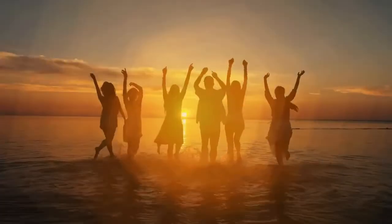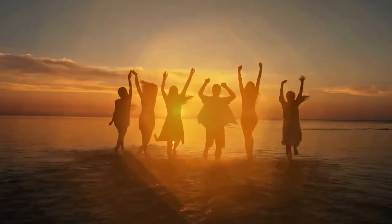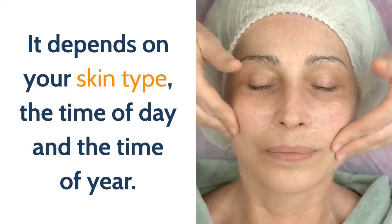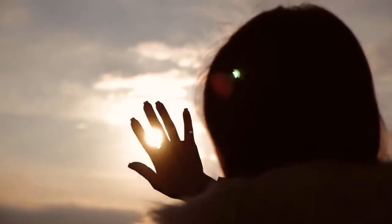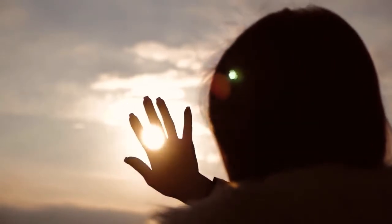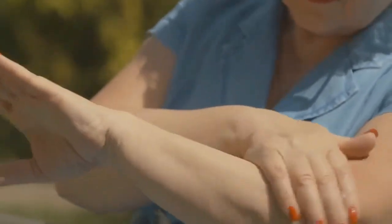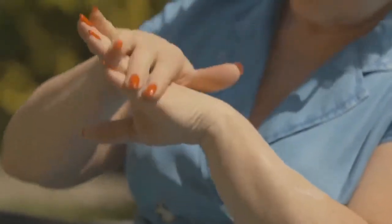windows. The amount of time you need to spend in the sun to make enough vitamin D is different for everyone. It depends on your skin type, the time of day, and the time of year. It is not known exactly how much time is needed in the sun to make enough vitamin D to meet the body's needs. If you are in the sun, take care to cover up or protect your skin with sunscreen before you start to turn red or burn.